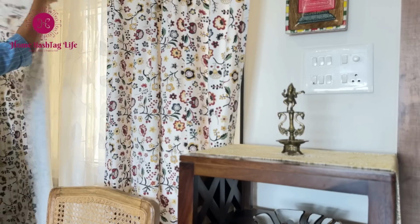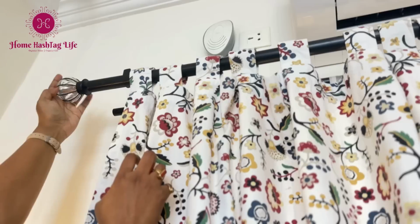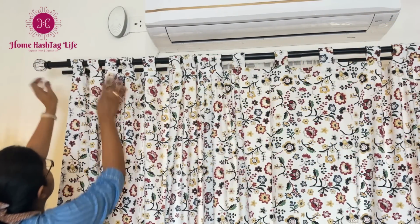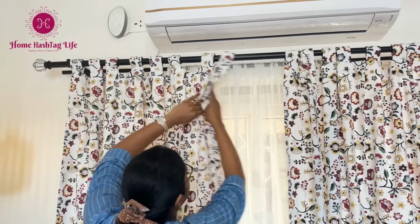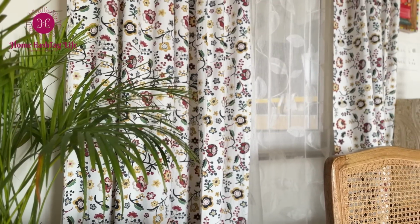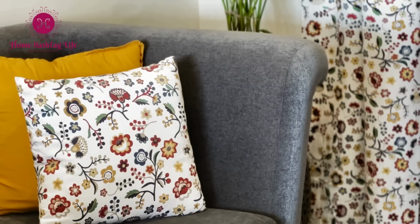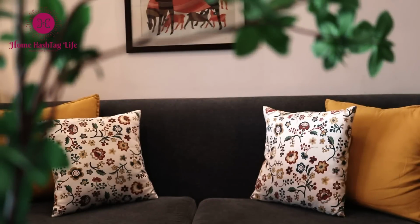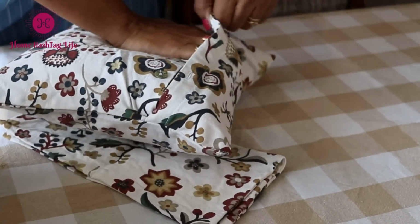This curtain enhances the interior style in our living room. I love the floral design on white background, such a statement fabric yet so subtle in nature. Definitely an eye soother and one of my favorite summer curtains. To give it a nice little custom look, I also bought these cushion covers along with the curtain from the same range. These two are 16 by 16 and these two are 12 by 12.